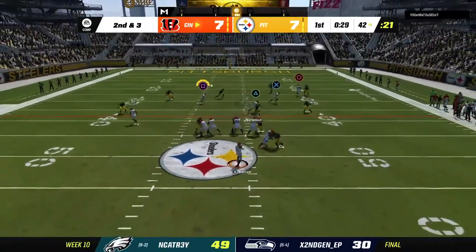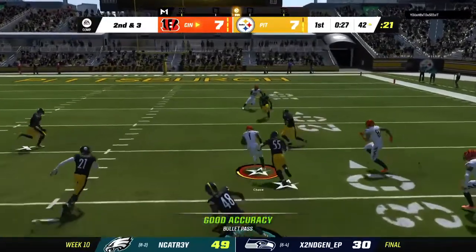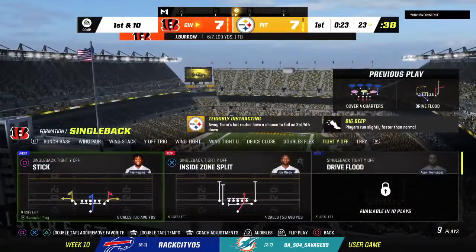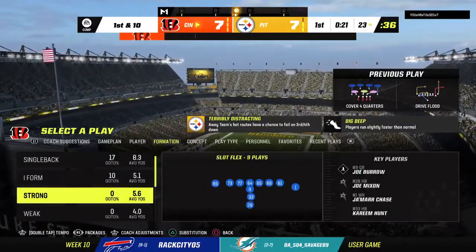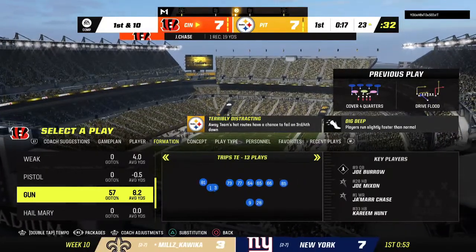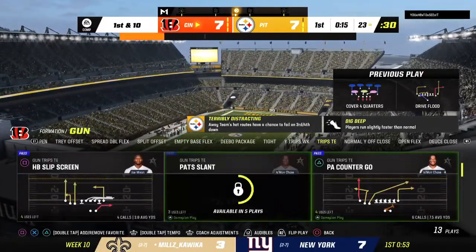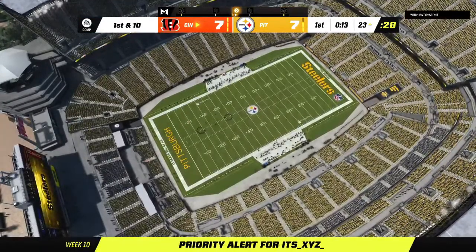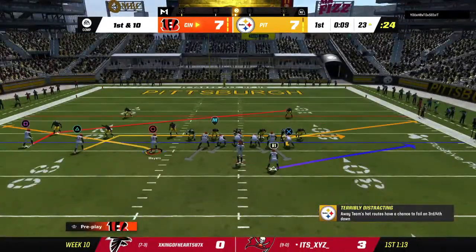Now Burrow. Man open, that's Ja'Marr Chase, complete. And he'll be brought down at about the 23-yard line. But one of the ways that quarterbacks keep all the receivers alive in a play, never lock in on any one guy. Make sure you keep your eyes moving, scan the field. And here he finds the open guy for a nice pickup.